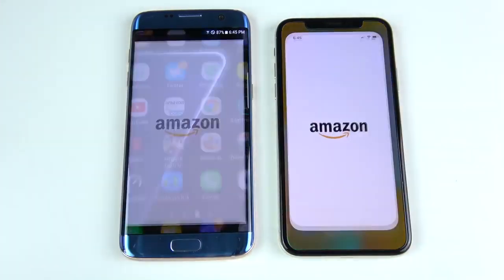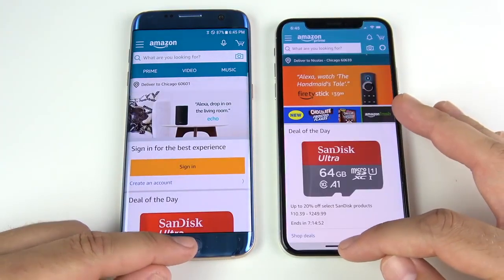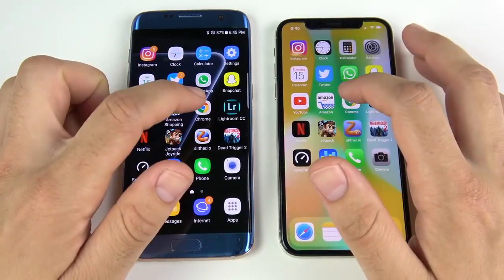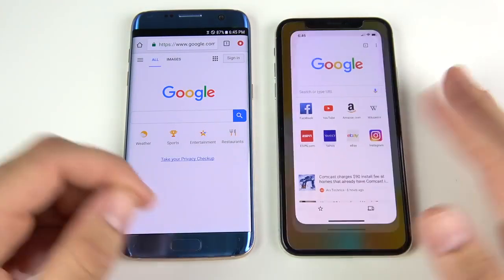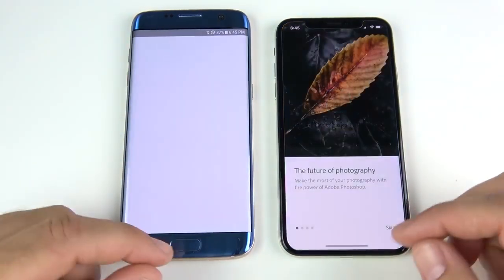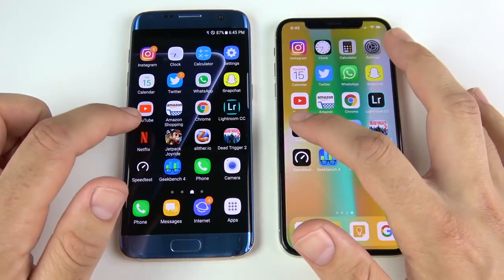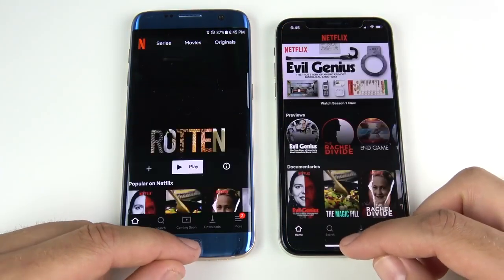Let's go into Amazon. You could see Amazon is first, looks like on the right maybe, but I had to hit that little notification. Let's go into Chrome. And Chrome is first on the right over the S7 Edge. What about Lightroom? And this one is going to go to the iPhone 10. Let's go into Netflix. And Netflix is going to the iPhone 10.